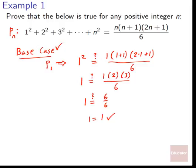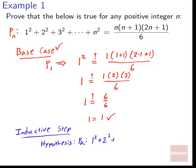The next thing we want to work out is the inductive step. So what would our inductive step be? Well, always the first thing that happens in the inductive step is we write out our hypothesis. What's the thing we're assuming? So the hypothesis is we're assuming that Pk, which would be 1 squared plus 2 squared up until we get to some k squared, right, any positive integer k, is equal to k, we plug in k for n, k plus 1 times 2k plus 1, all over 6. So we assume that this is true. This is our assumption. We can use this later. We can plug it in.